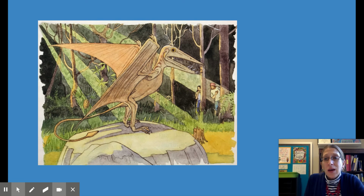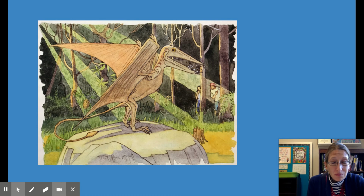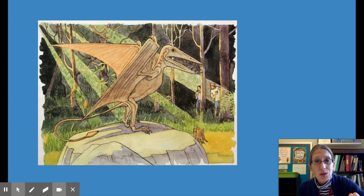Okay, it doesn't tell us what's happening, but again, we can infer, which means we use clues from the story and what we already know to figure something out. And what we know is that when there are crunching sounds like bones being crushed, oh dear, maybe that animal is being eaten. There are clues in the story that have led us to that conclusion, right?